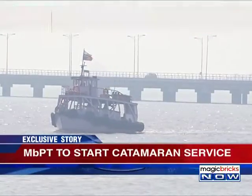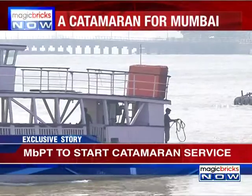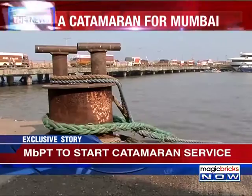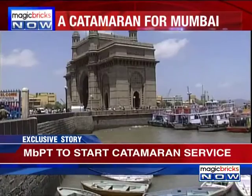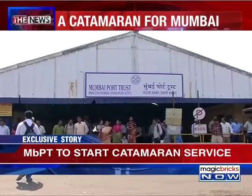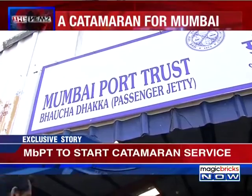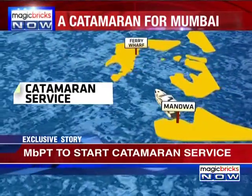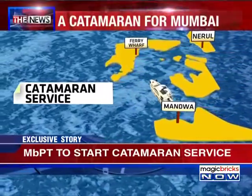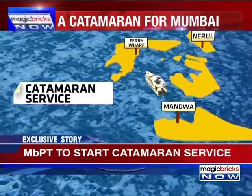You've probably lived your life in Mumbai, never been here. This is Bhaucha Dhakka, or the Ferry Wharf. It is what made Mumbai the gateway to India and is soon set to undergo a makeover. The Mumbai Port Trust has exciting plans lined up for this stretch of land and sea. This includes a catamaran service to ferry you and your car all the way from Ferry Wharf to Nerul in Navi Mumbai or Mandwa near Alibag in 20 minutes flat.